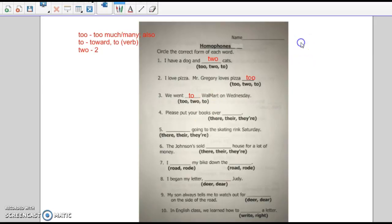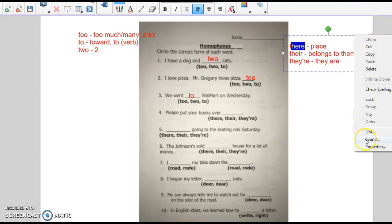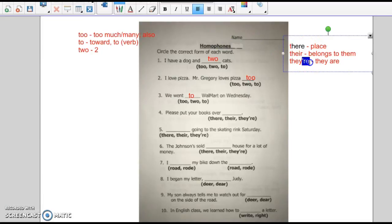All right, now we have there, and there. THERE is as in a place. THEIR means belongs to them. And THEY apostrophe RE is a contraction for the words they are. So I like that you can actually see the word here, because here is a place in the word there as a place. And I like that you can kind of see the word are and they are.